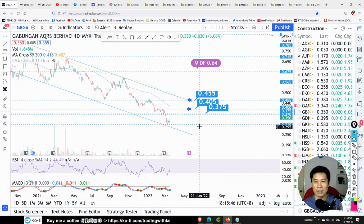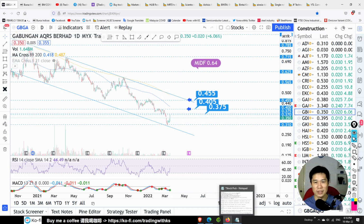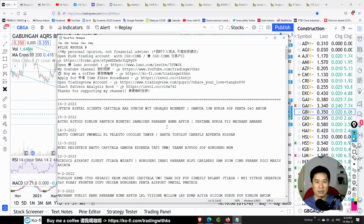Kim Lun, I also talked about yesterday. Kim Lun also got chance. They never talk about Kim Lun today, but yesterday I talked about Kim Lun. Kim Lun also got chance. So this one, very high risk. If you want to play this one, I say first, you can pick some at 0.4, 0.405, pick some at 0.45, 0.455. But your stop loss is quite big. So you have to watch out on this one.